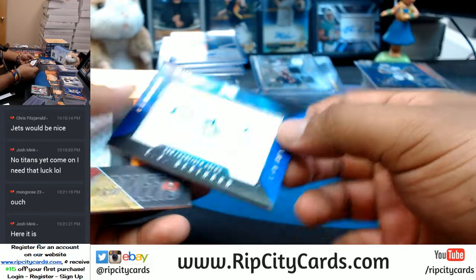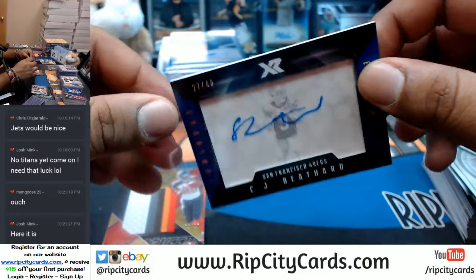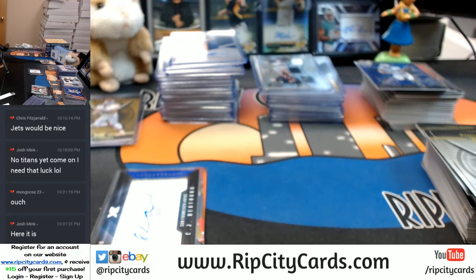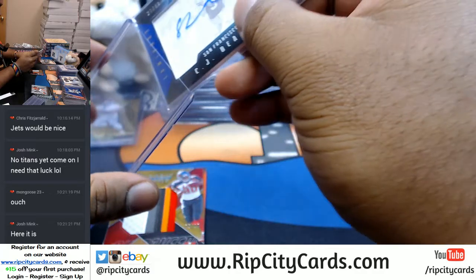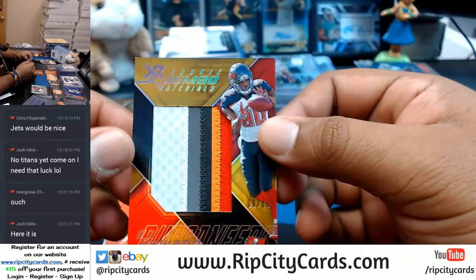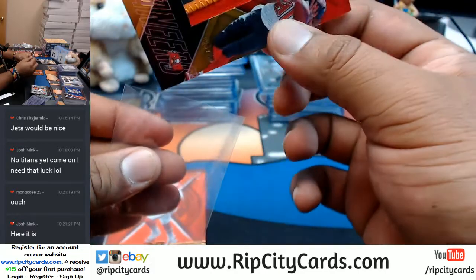CJ Beathard of the Niners to 49. Top loader for this. Still 6'4", D-backs. Sick patch coming up. That's 1, 2, 3, 4. Technically 5 color patch. 8/10 for O.J. Howard of the Bucs.